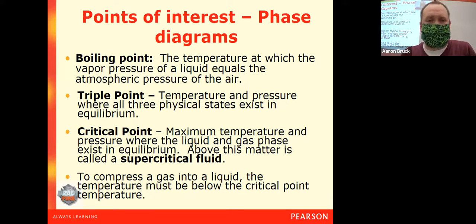But it is this exact phenomenon that explains why at higher altitudes, we have lower boiling points. Go up into the mountains where the air is thinner and the pressure in the atmosphere is lower, water boils at a lower temperature. Why does it boil at the lower temperature? The atmospheric pressure is lower, so we don't need to heat the water up as much to get the vapor pressure up to meet it.